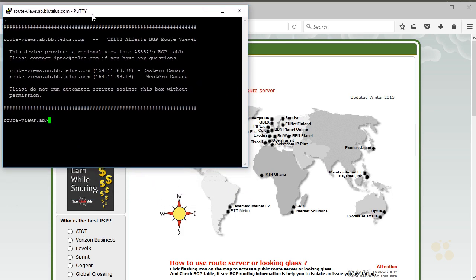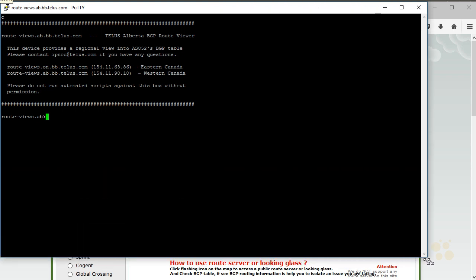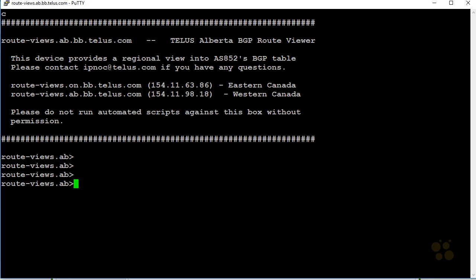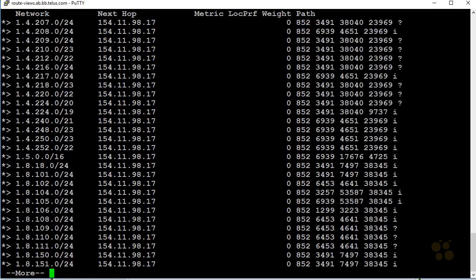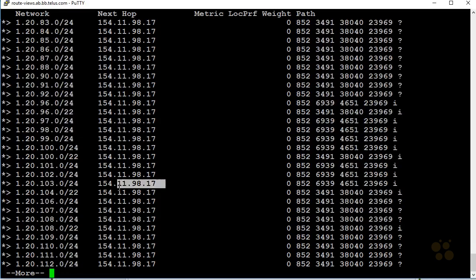Isn't that cool? Routers around the world allowing you to log into them. Now they'll typically limit the commands that you can do so you don't just bury the router in CPU usage with different commands. But hang on, let me enlarge the font. There we go. Is that better? All right, so I'm going to do a show IP BGP on, hang on, let's just do a summary. They're not going to let us. Let's do a show IP BGP. Okay, now we're talking. Look at this. So we've got these different routes that are being received. Now this, does it have, I think, so this router only has one neighbor, it looks like.